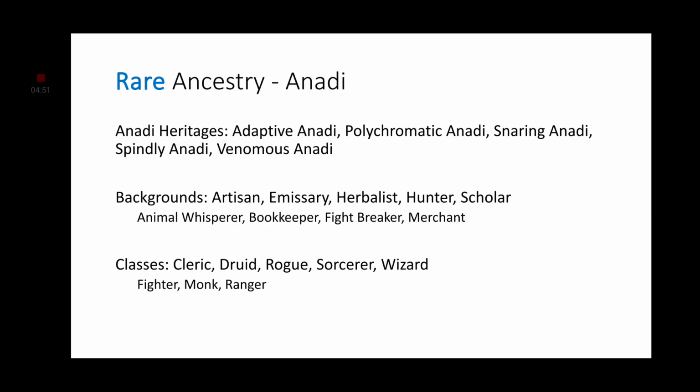As far as classes go, the Cleric, Druid, Rogue, Sorcerer, and Wizard are the recommended. The fighter, monk, and ranger seem like good picks as well. Since they did not have any subclasses to choose, I decided to put them here to let you all know that I think they are a good fit for the Anadi, especially since some Anadi are indeed hunters. And again, the monk is more for those peace-loving Anadi who just want to chill. Like, hey, we're here, we don't want to fight, but if you try to fight us, we will punch back. And it's going to hurt.